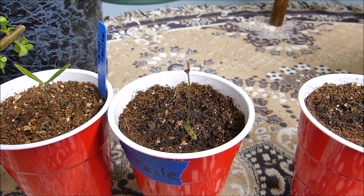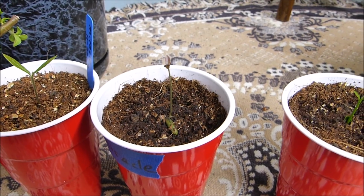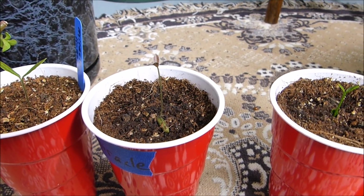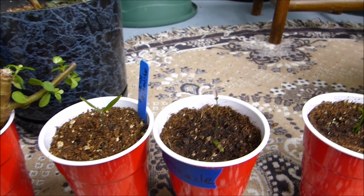And since they're not fluorescent, I'm sorry, they're LED lights, they don't generate really any heat from the bulb itself. So I can put these almost right touching the plants, and it really does help. So if you're not getting strong, sturdy looking plants, the problem could be the lighting. So pay attention to that, okay?